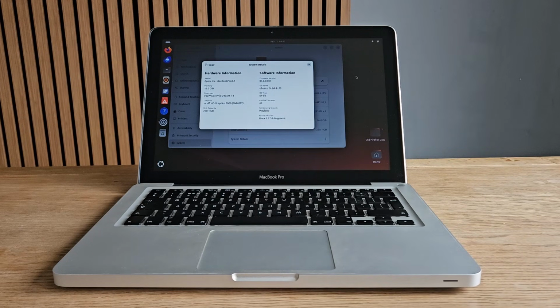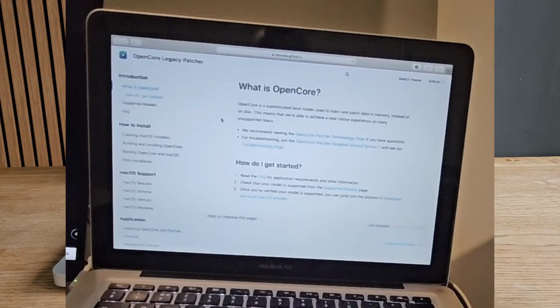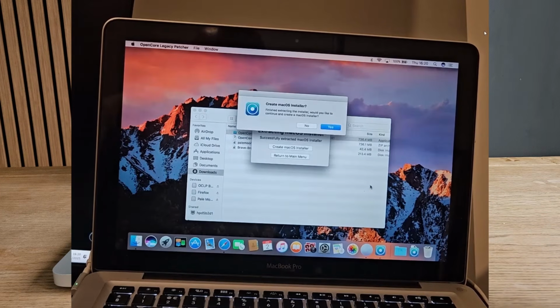The second option, a lot of people ask about, OpenCore Legacy Patcher. This allows you to force newer, official versions of macOS onto older hardware. And yes, I've done this. I've documented it, I've tested it. The short answer, it works. But there are some trade-offs.